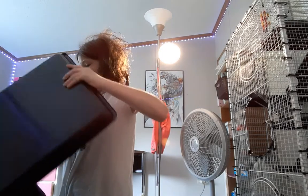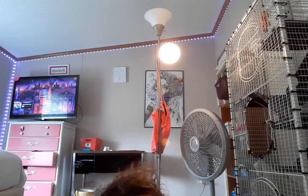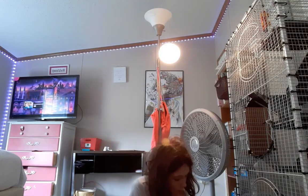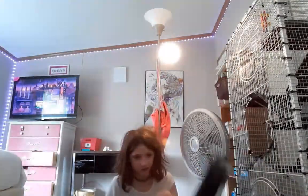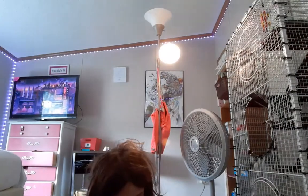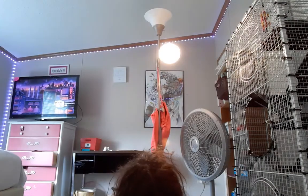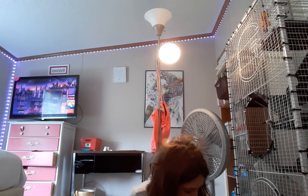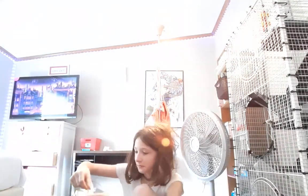And what I'm gonna do, well, because this is clean, so. Tried to get all the dust off. Is there any other clean ones in here? Yep.